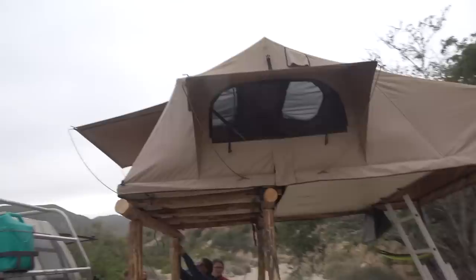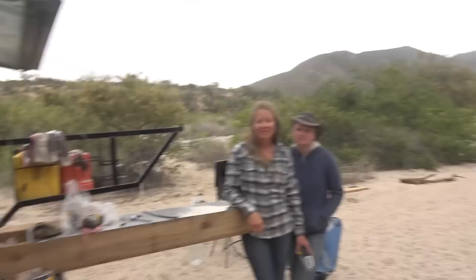Thing of beauty. Girls, your treehouse is so cute. Anyways, we have another one to build. Let's go. We've got the master bedroom. Let's go. Up there.